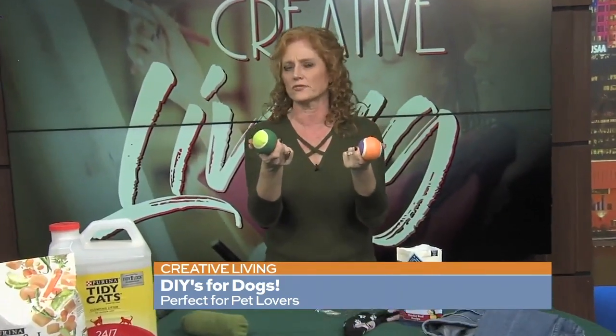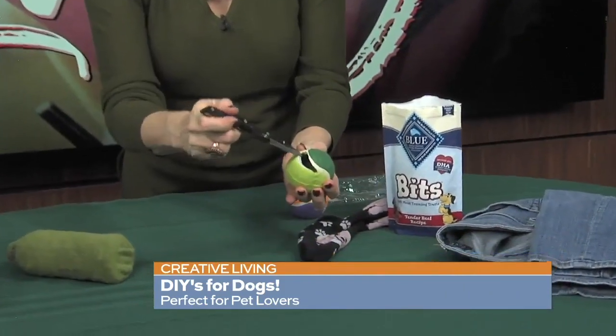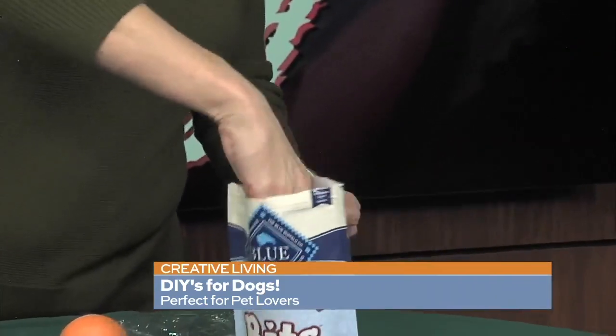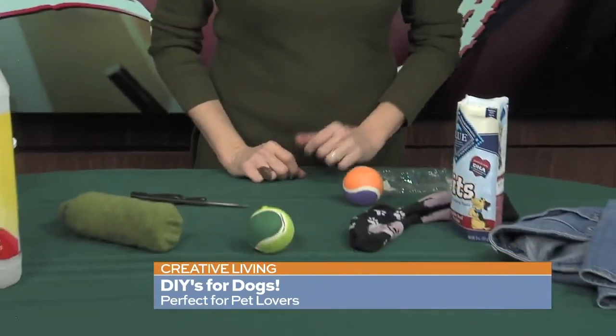Tennis balls are the greatest things with dogs. I bought this at H-E-B, but you can buy them anywhere, pet stores, any of the markets. Cut yourself a hole in it right on the seam. I cut a piece about 3 inches long on the seam of this one. And then you take your treats and put them inside of the tennis ball. Then you let them have it, and of course they start smelling it, and then they go to town chewing on it. It is made for dogs, and then they get their treats out. So you keep them entertained that way.